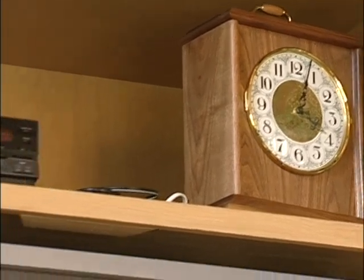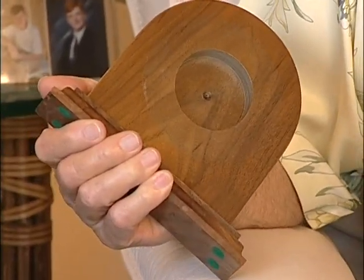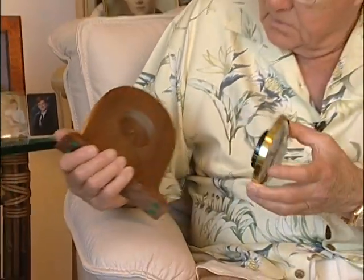Here's one of the first ones that I ever made, and it's a very simple clock, with just the works fitted in it, but it's a very nice little gift for someone. And I usually autograph the bottom, which you can see here. I have a wood burning iron that I burn in my trademark, handcrafted by R.E. Allen. So, but I make a lot of different sets of clocks.